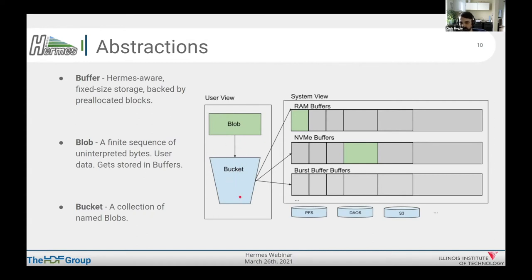But as that blob goes into this bucket, the system runs data placement algorithms and decides where that data should be broken up and placed into the hierarchy. Here I've shown this user blob has been broken up into two pieces, and the data placement engine decided to send one piece to a buffer in RAM and one piece to a buffer in NVMe, for example. And then at the end, if anything needs to persist, it goes to the storage backends, PFS, S3, wherever you want to ultimately store the data.